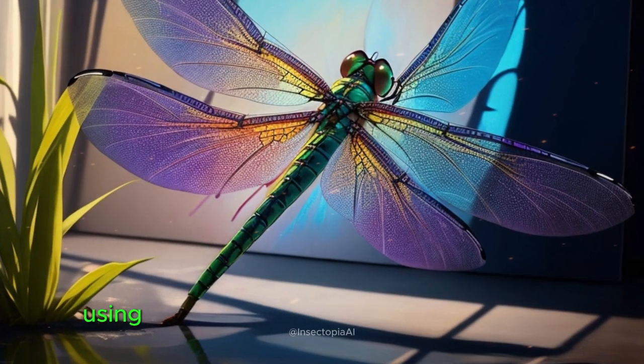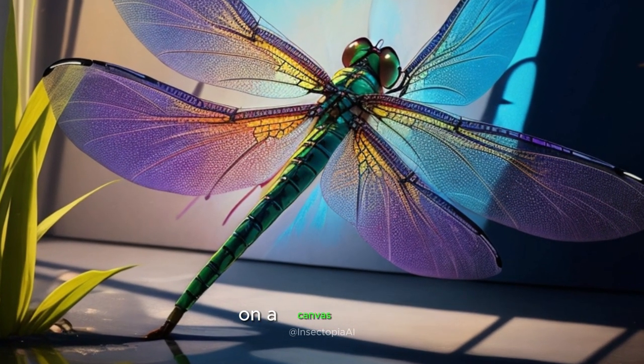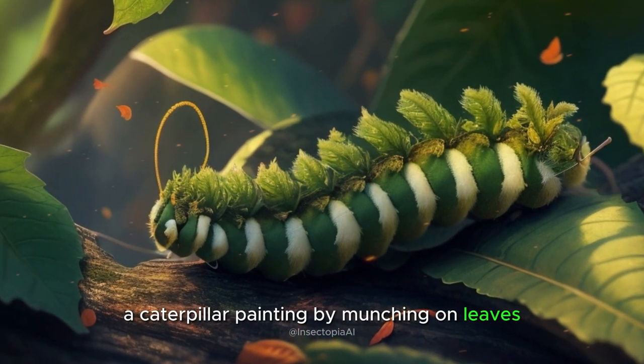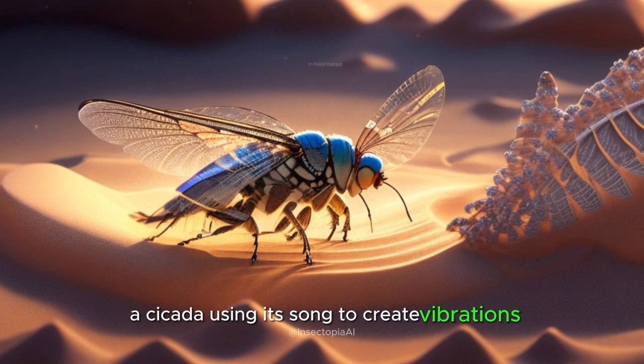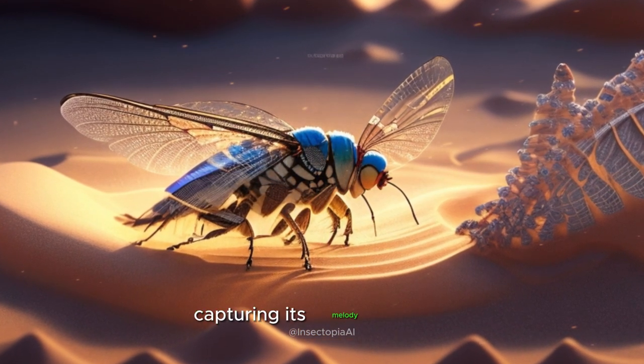A dragonfly using its transparent wings to cast colorful shadows on a canvas below. A caterpillar painting by munching on leaves, creating a natural form of art with its bites. A cicada using its song to create vibrations that form intricate patterns in sand, capturing its melody visually.